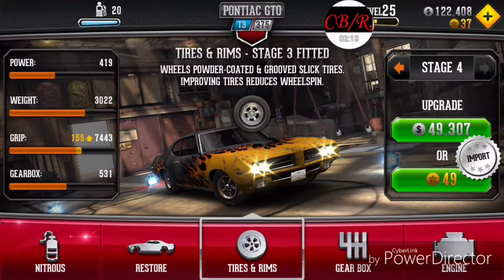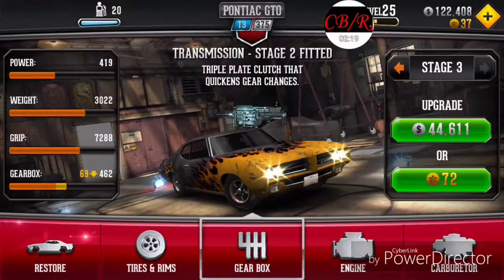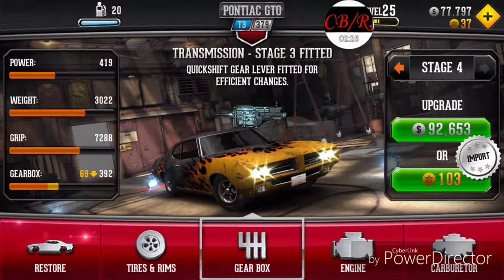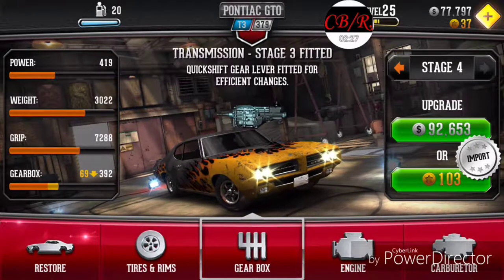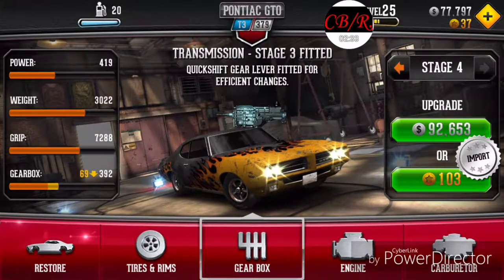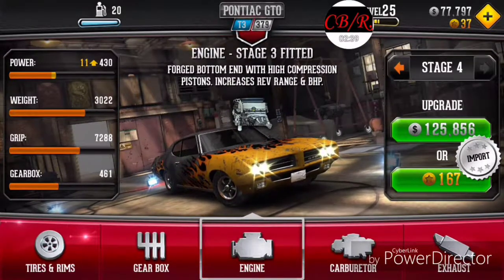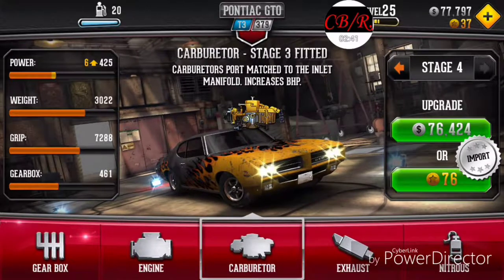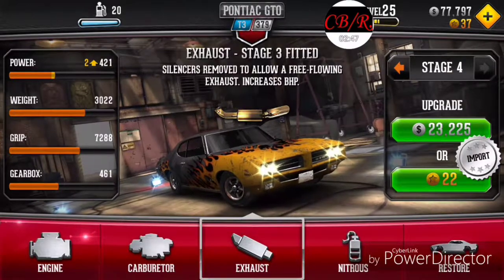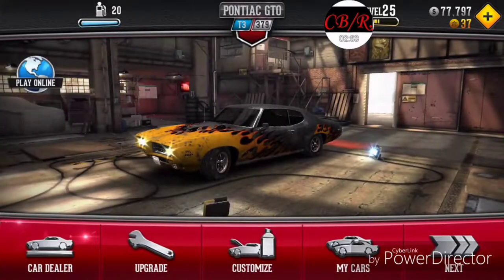Okay. Tires, stage 3. Stage 2 transmission, okay. Triple plate clutch that quickens gear changes. Sweet. Okay. So officially it is 3,000 pounds, 419, 420 horse. No, not 420 blazing, because it's not 420. It could be 430 horse if I was to blow all my money. 425 for that. 421. Yeah.